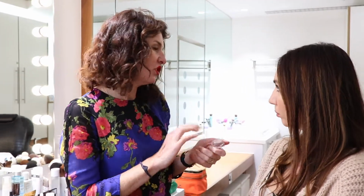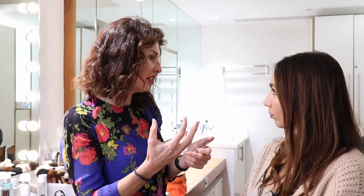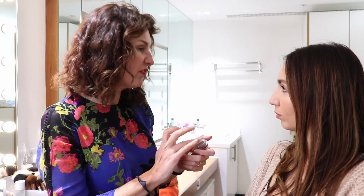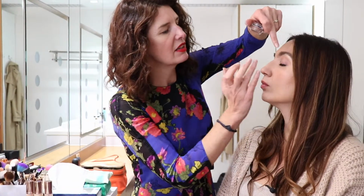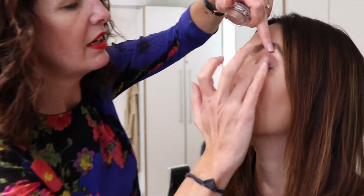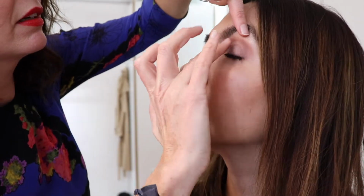And cream eyeshadow, yes. So you could use this in the morning, and you can then go over it with a darker one in the evening. But you know, you can reapply it in the evening is what I would do. But I'm just going to show you how to apply it. So close your eyes for me. Go right into the middle of the eye.